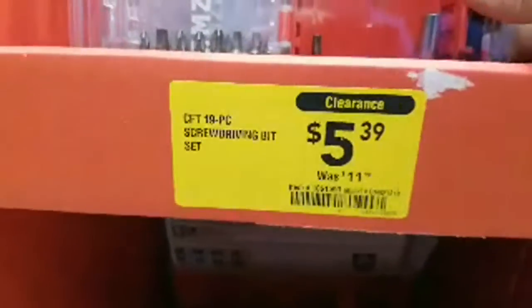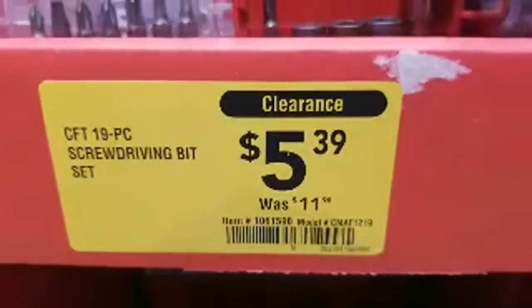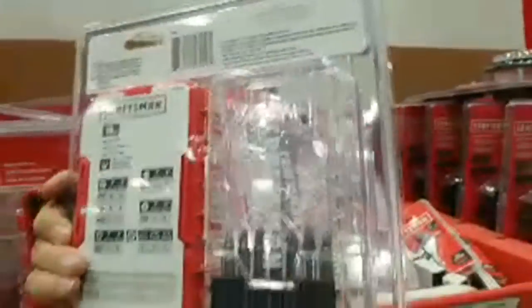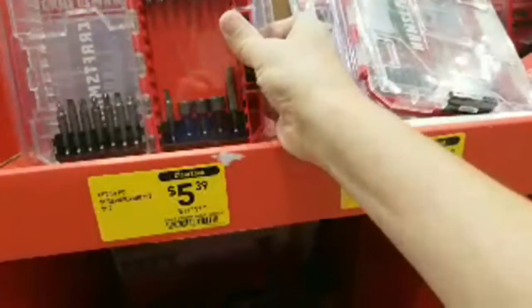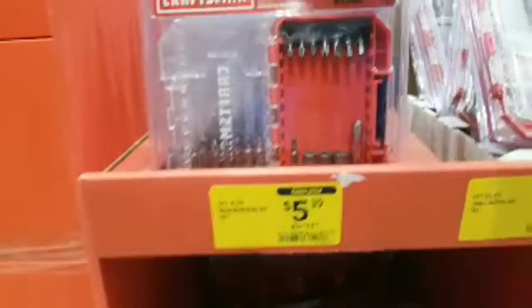Okay, look at this kit. One of the lowest prices I've ever seen for a screwdriving bit set here. You got $5.39. This is a door buster right here, man. And I like the clear case. You can't get any lower than that. You know what? I think I'm going to pick up a couple of these, and I'll do it for our next tool giveaway. How do you like them apples?